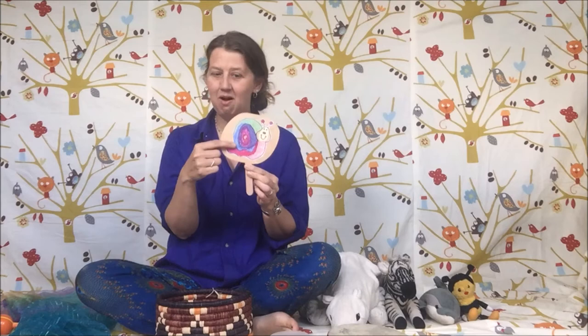Are you ready? So, snail, snail, snail, snail, going round and round and round. Snail, snail, snail, snail, going round and round and round.